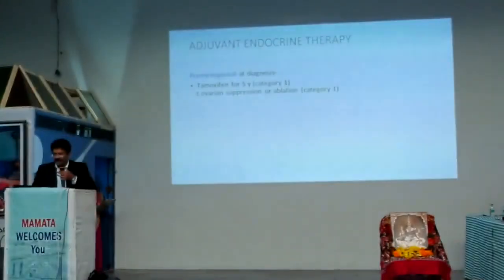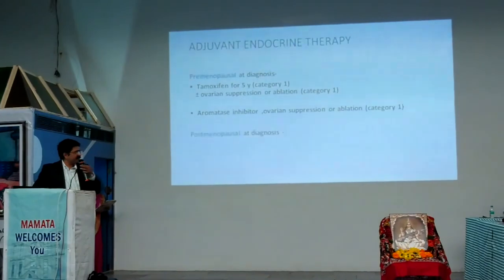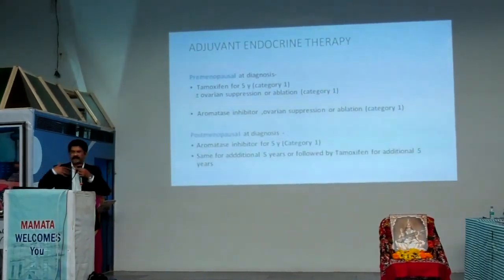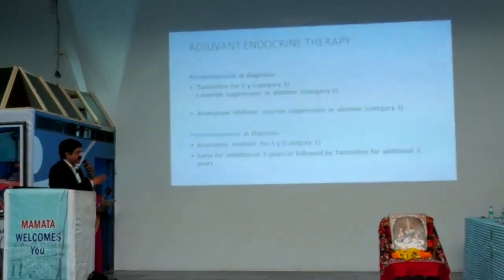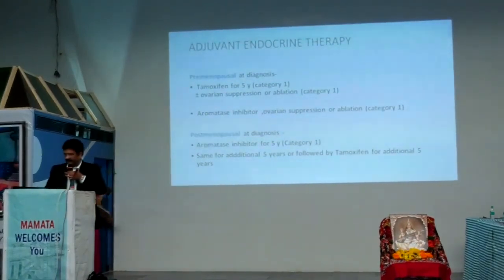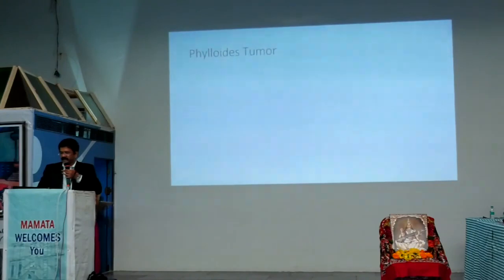Now there is a concept, it's not for 5 years alone, is it, sir? Srinivas sir, there is a concept change that is coming up. When I studied MS, it was 5 years. When I studied MCh, it was 5 years. Now there is a change, premenopausal and postmenopausal. This is a change that has happened. And what is menopause? 60 years is menopause, just like men now feel young even at 65. A lot of changes are coming up.